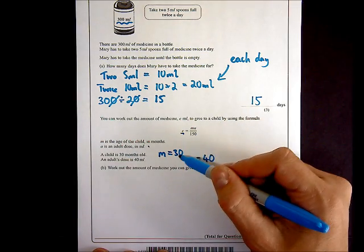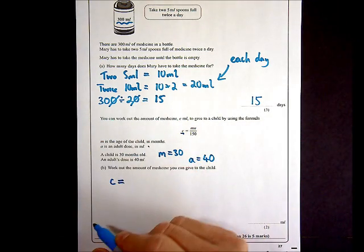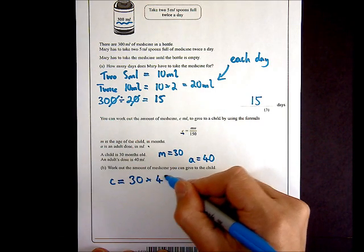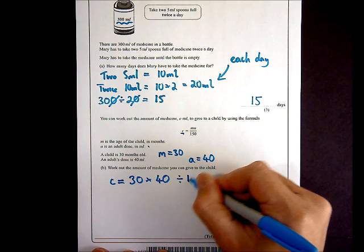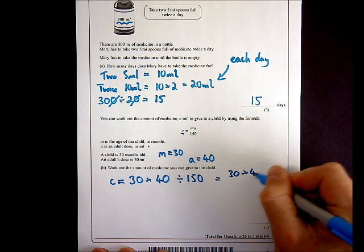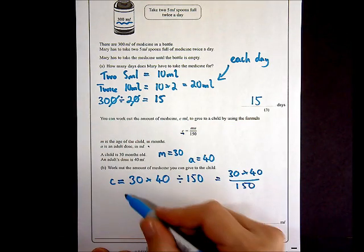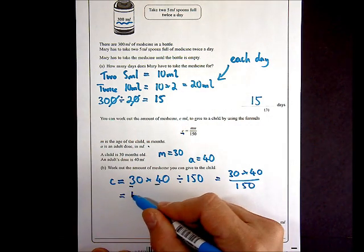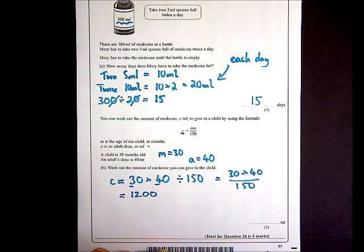So I'm going to take these numbers, M is 30 and A is 40, and I'm going to put them into this formula. So C equals M, 30, times A, which is 40. That takes care of the MA, and then I need to divide that by 150, which I could write as 30 times 40 over 150. Well, 30 times 40 is 3 times 4, which is 12, and then 0 and 0 to add back on, so I've got 1,200.